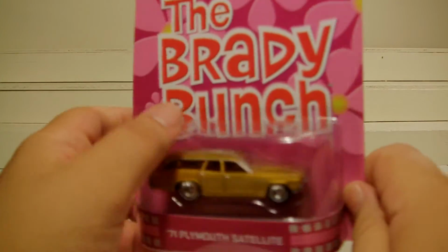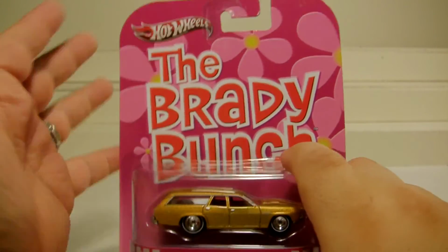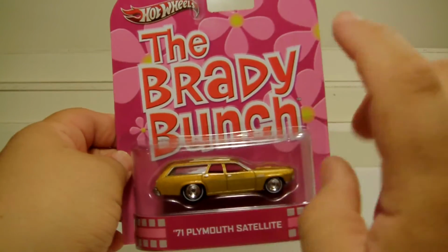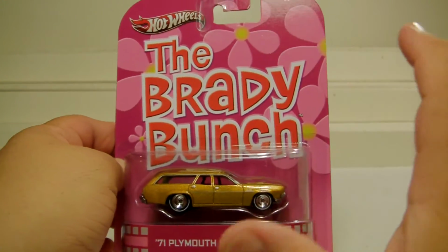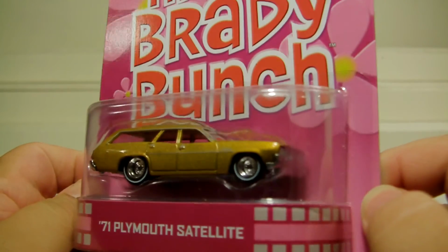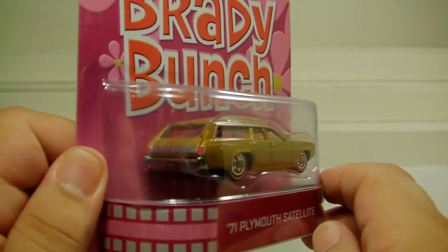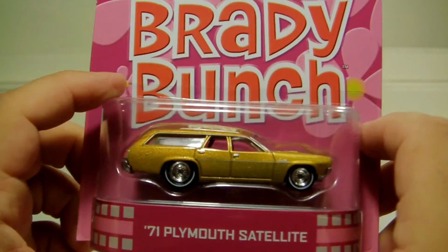And the Brady Bunch. Yeah, it's pretty funny. I guess I just got it for nostalgic reasons. I mean, I am a kid of the 70s, so I definitely grew up watching Brady Bunch. And even though I'm not a fan whatsoever of station wagons, this one actually looks really cool. Especially with those tires and the rims, man. If you saw one of these in real life like this, I think you'd love it too.